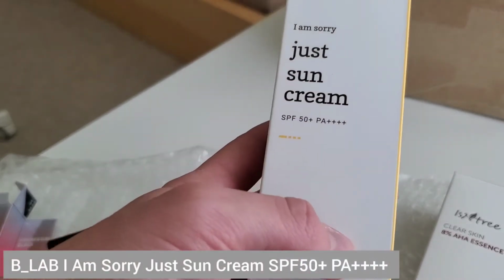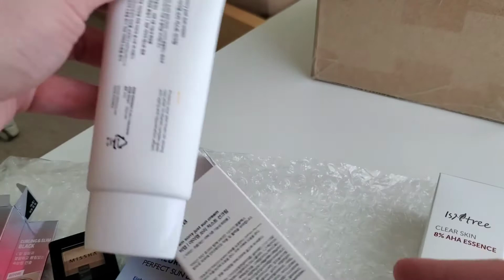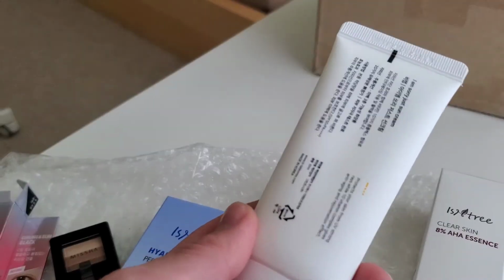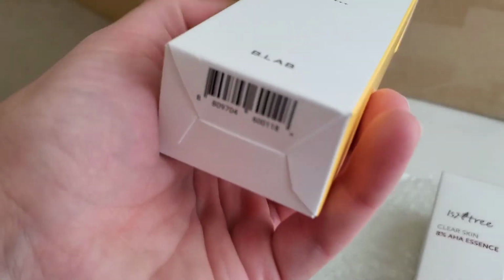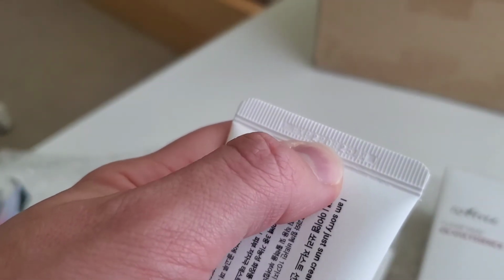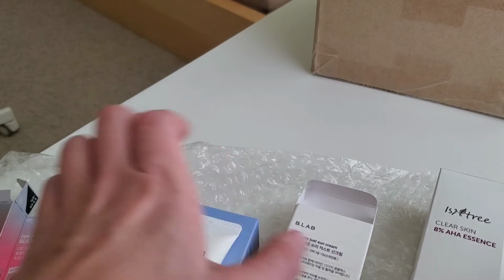B Lab, I'm sorry, just sunscreen, 50 plus. It doesn't have a seal on the top, but it has a protective seal on the tubes, as you can see. I've heard that chemical sunscreens made in Korea are not that bad compared to American ones. So yeah, we will see. And what's the expiration date? It's not written here. It should be written here. Expiration 22/0/25. Right.